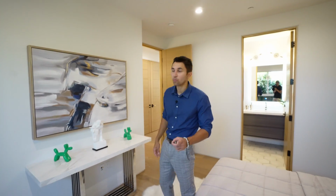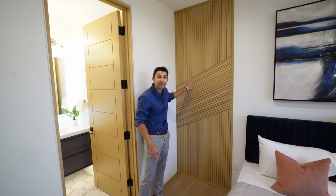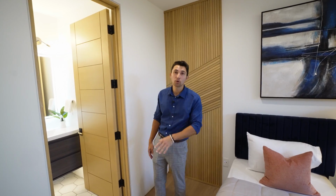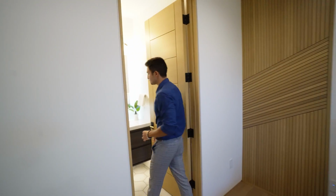And 3 of the 4 bedrooms are en suite. The one that wasn't is the first one you saw, that office. It's all about the details in here. They didn't need to add this wood on the wall, but it definitely makes it feel a little more homey, a little less cold than you would see if it was just a plain old white wall. But let's go into this bathroom.